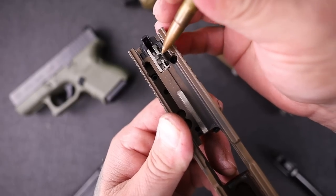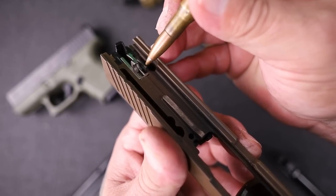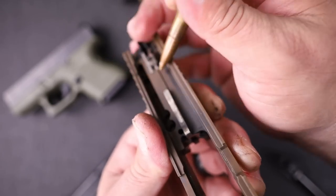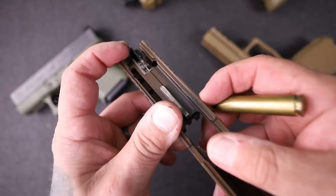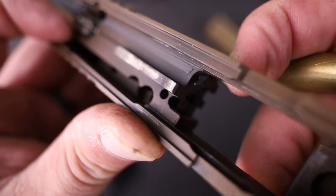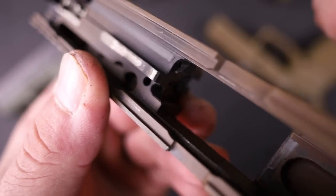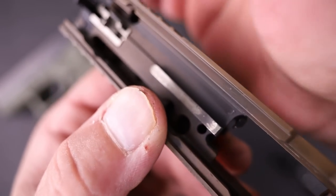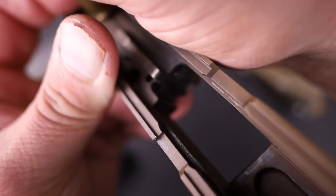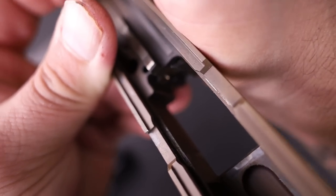This one looks a little bit different, but this little guy right there has to be pushed down in order for the firing pin to come out. And you can kind of see that. See, if I just push forward and that thing isn't pushed down, the firing pin will not come out right here. Okay, but if I push that down, then you can see the firing pin's able to come down.